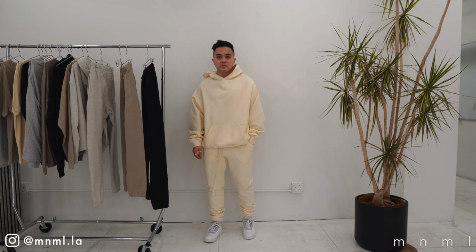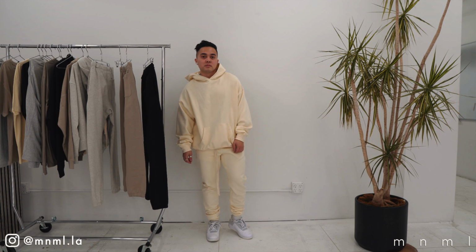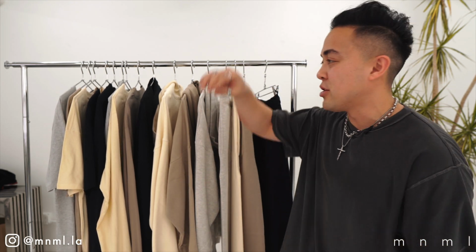As its name entails, they are everyday wearables, so it's essentially a solid set for anybody that's in need of a great set of basics, or if you're just looking for the perfect cozy boy outfit, this is the line for you. Now, with all that being said, let's go ahead and jump into a little bit of detail about each specific piece.